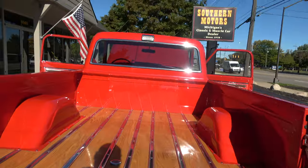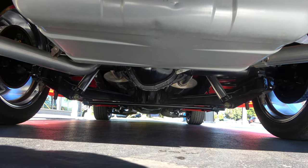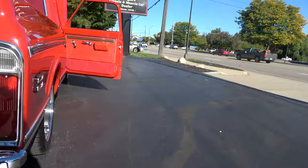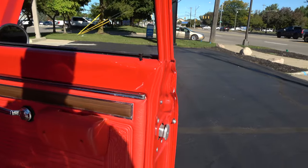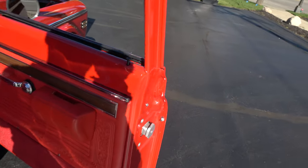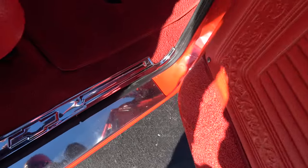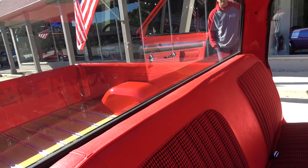Oh, let me show you the bottom here. Again, custom fuel tank, beautiful underneath. Put mirrors underneath it and show it. That's just wax. Love the interior, man. Pretty. Beautiful truck.